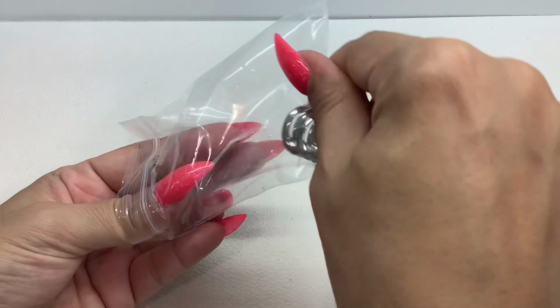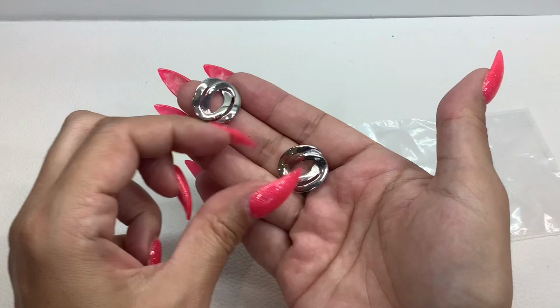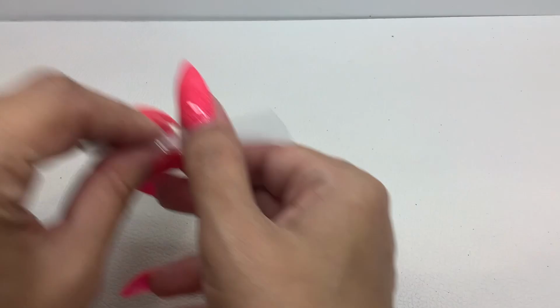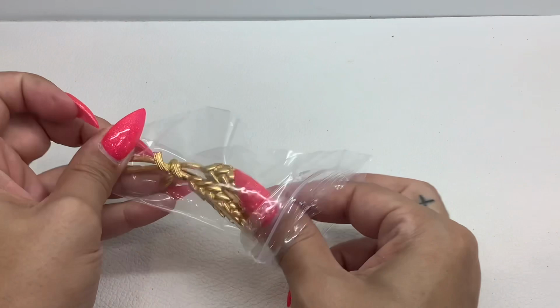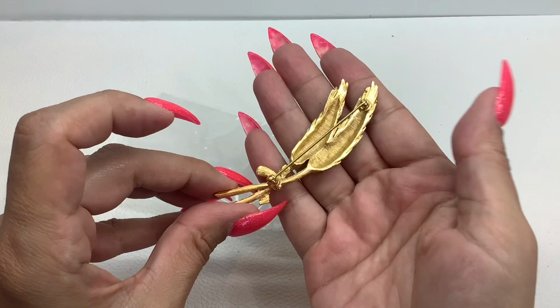These are just some silver tone earrings for pierced ears. We'll do $4. This is a gold tone, I guess it's wheat, right? Kind of like a matte gold tone, but super nice condition. No maker marks. $5.